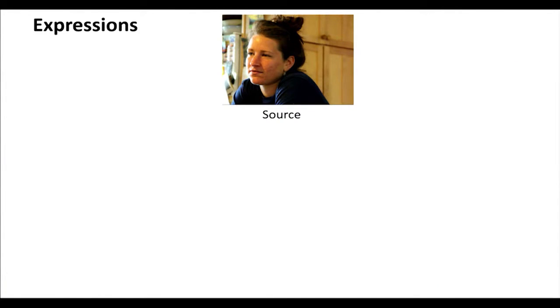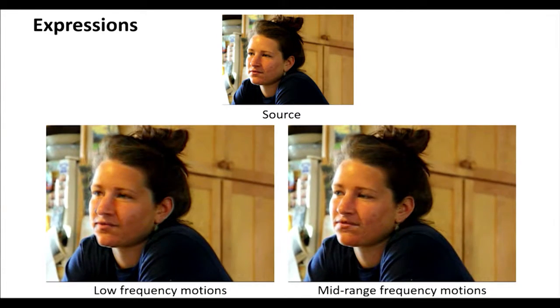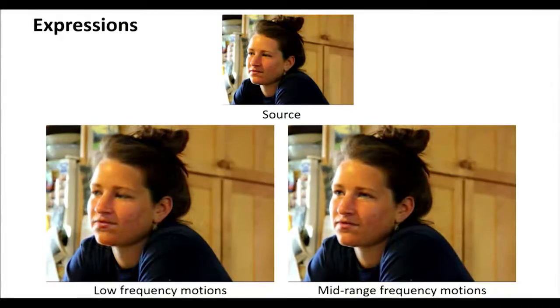Even in a seemingly expressionless video of a person, there's a lot of information about their breathing patterns and small changes in facial expression that our algorithms can pick up and make visible.